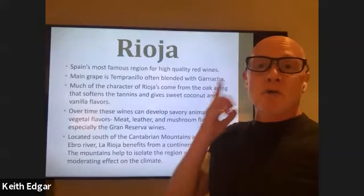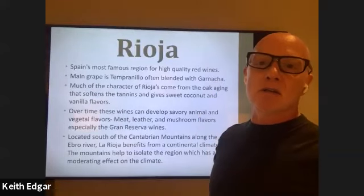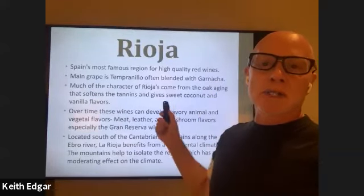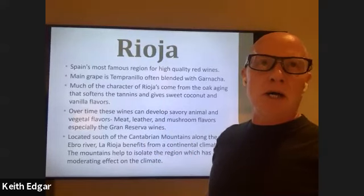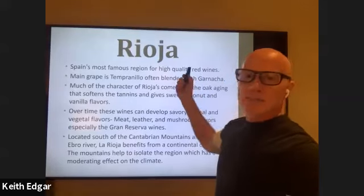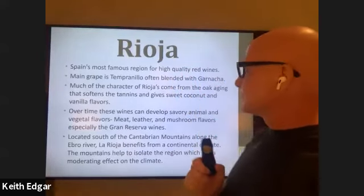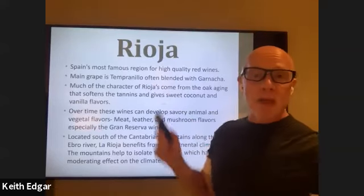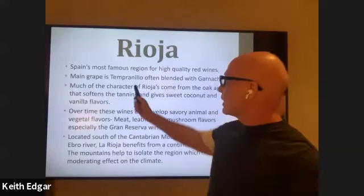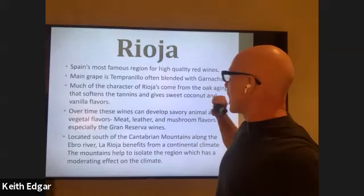So let's talk a little bit about Rioja. I love Rioja wines, again, because I've been drinking them for a long, long time. We did our wine tour to Rioja a few years back. It is Spain's famous wine region for red wines. Again, the main grapes used in Rioja are the Tempranillo and the Garnacha.